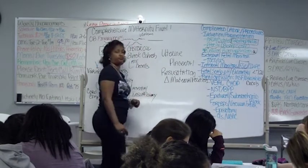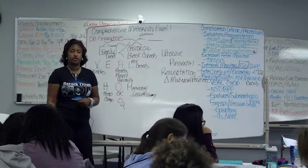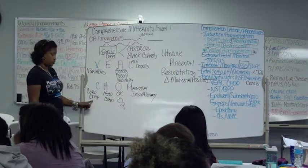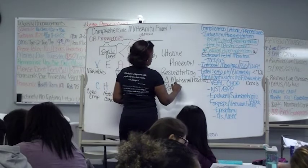Turn, if she's on her left, put her on her right. If she's on her right, put her on her left. If you're tired of that, put her on her hands and her knees. Change her position. And we do this also with these variables. If she's on the cord, get her off. So change maternal position, O2 per face mask.